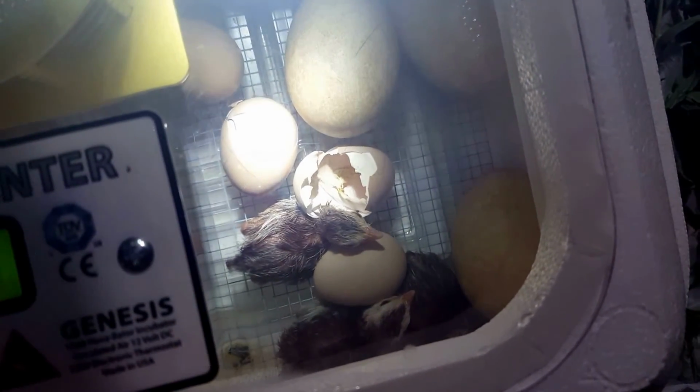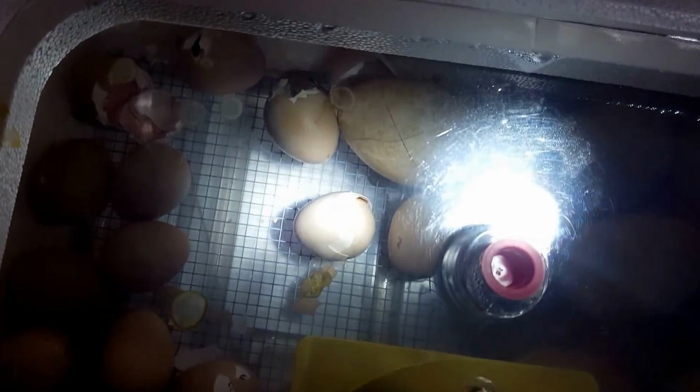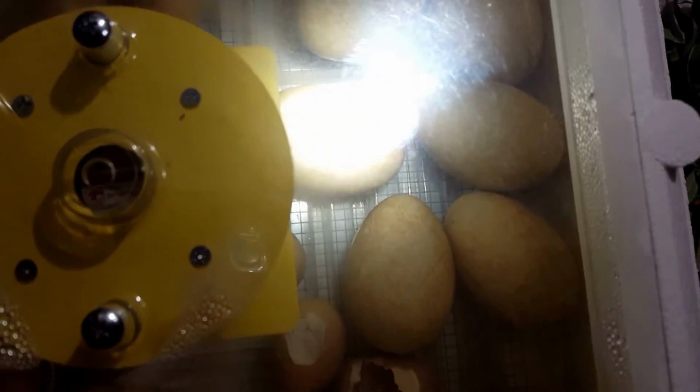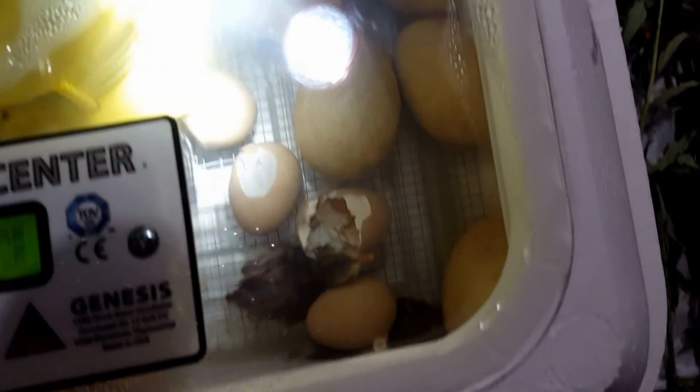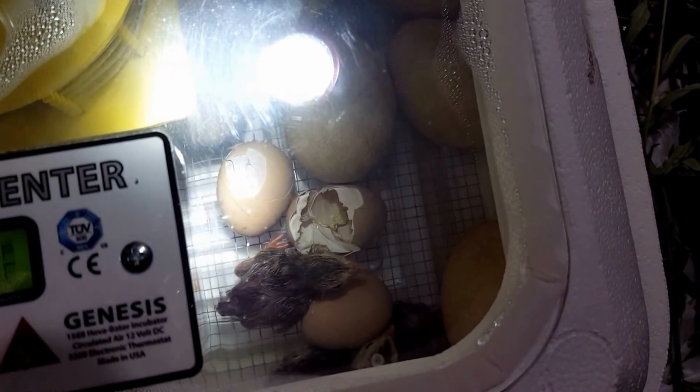We have guinea fowl hatching, which is really cool. If you take a look here, there's a couple more that are trying to push out, and these goose eggs over here should be within a day. So we have goose coming, but we have guinea fowl actually hatching right now.